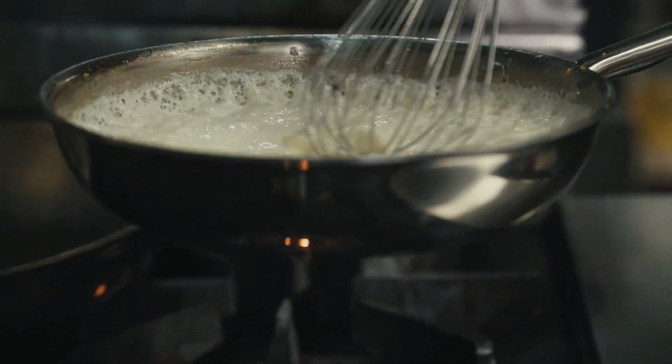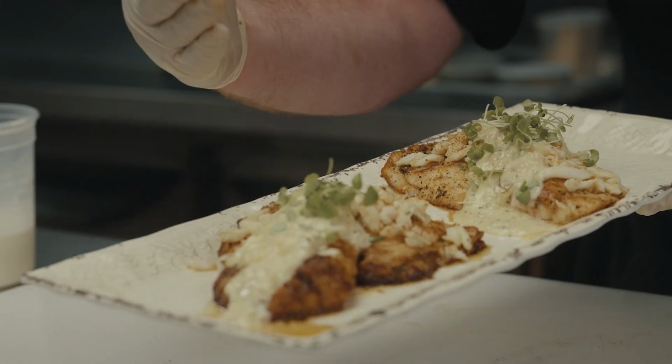Now make sure you follow our next episode where we take this great local fish and we kick it up South Carolina style with some local crab meat and a really nice citrus cream sauce.